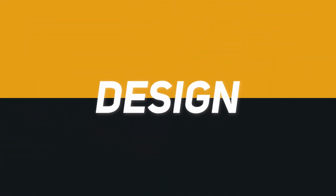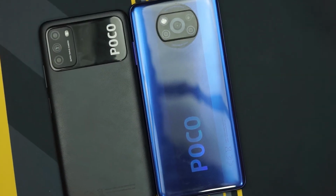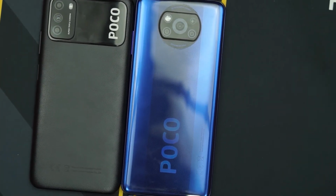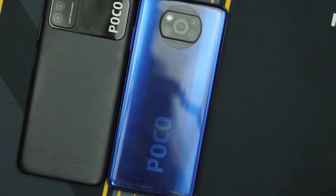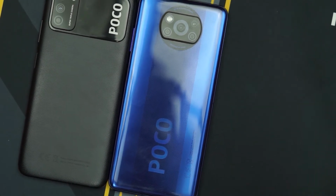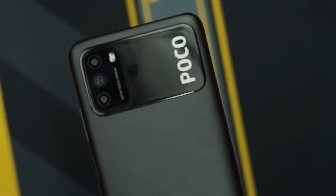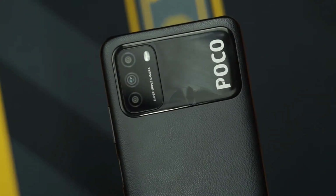First of all, let's talk about the design. This phone is made of glass in front and plastic at the back. Now, I like the material of the plastic. It feels different from that of the Poco X3 NFC, and it provides a very firm grip. You can actually use the phone without a case, though a case is included in the box.